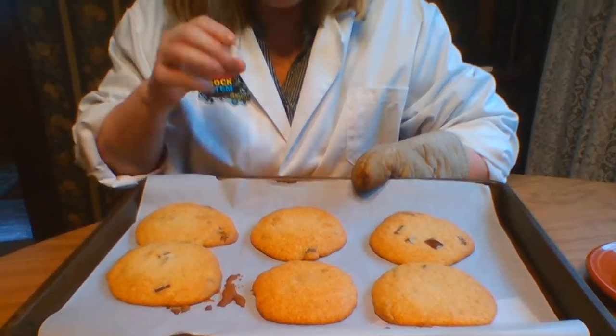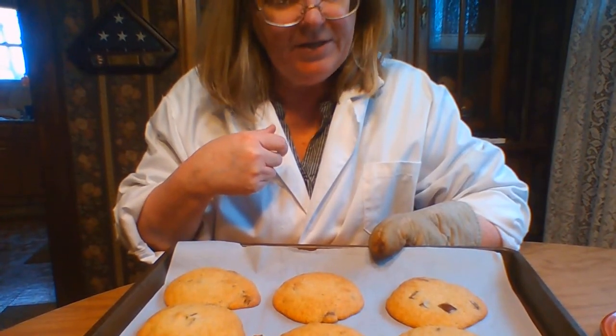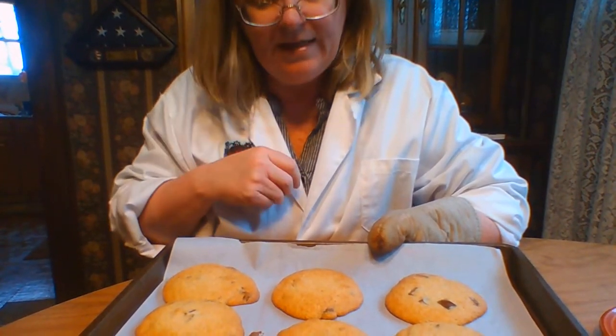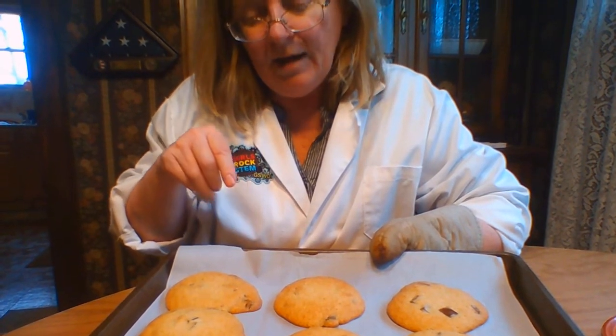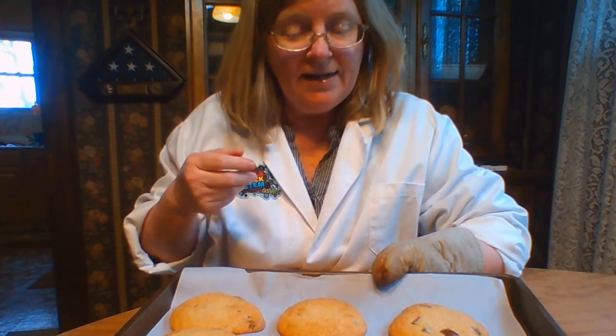But they are not quite the same. And I have the feeling as soon as these cool down enough and we look at the texture, it's not going to be exactly the same either. This is because your butter is a fat. Your applesauce, there's not much fat in your applesauce. All right. So their texture is going to be slightly different.